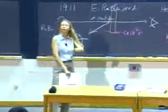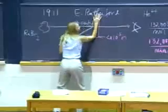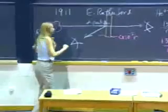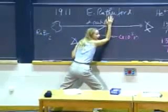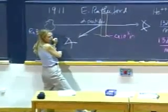background. Let me do a control experiment. Let me take the gold foil out of here, so that all the particles have to be going in this direction. So they take the gold foil out of there, and they listen, and they hear nothing.